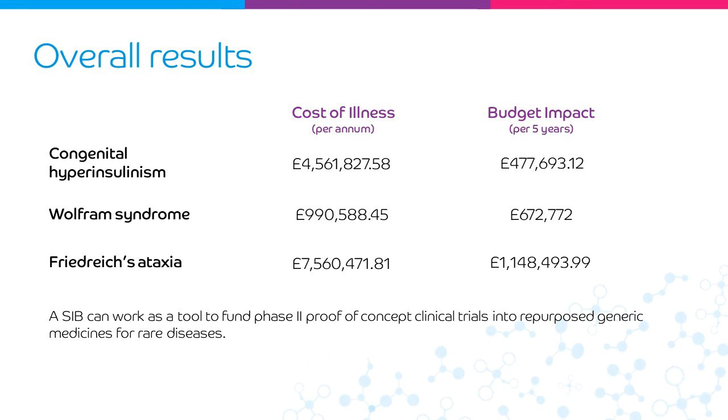What you can basically see here is the cost to the NHS for a year to treat these 3 different rare conditions. These are not big sums for the NHS, but they are big sums for rare conditions themselves. Wolfram syndrome is about 60 patients in the UK, spending just under £1 million per year to deliver essentially care and monitoring for patients. Really important for patients, it's not modifying the underlying condition. That is the amount of money that can be saved.